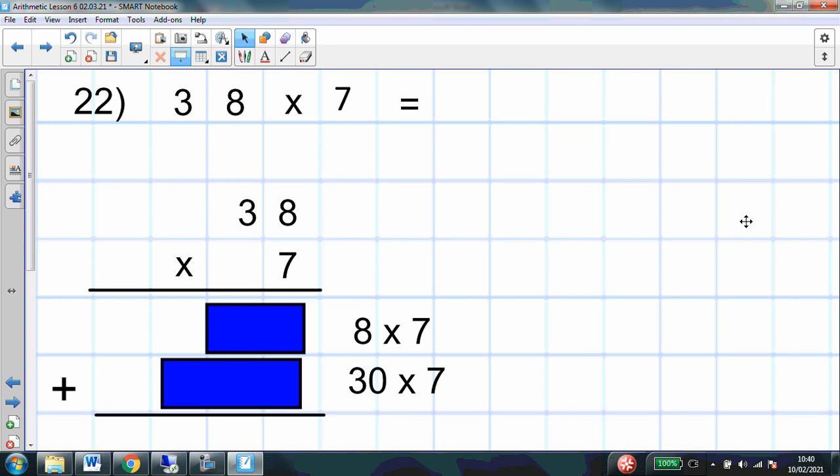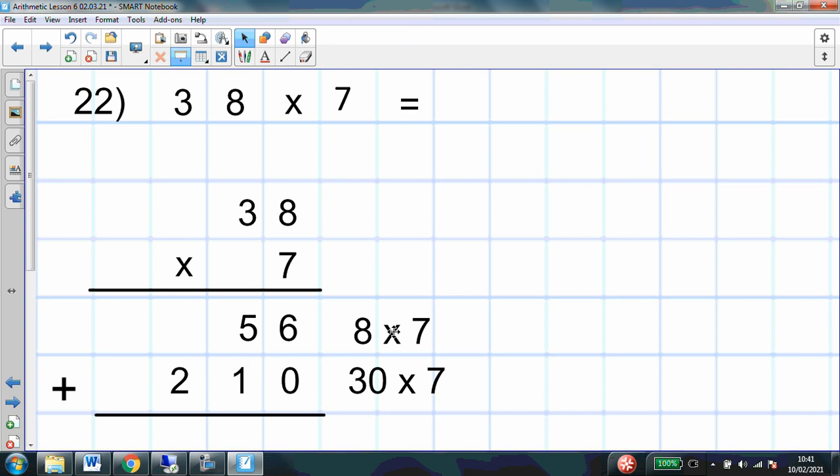8 times 7. Well, I know 7 times 7, that one I'm confident with. 7 times 7 is 49. So to get 8 times 7, I just need to add another 7 on, don't I? 49. Add 7, 50, 51, 52, 53, 54, 55, 56. And then we've got 30 times 7. Well, I know 3 times 7 is 21. So 3 tens times 7 must be 21 tens, which I know is 210.